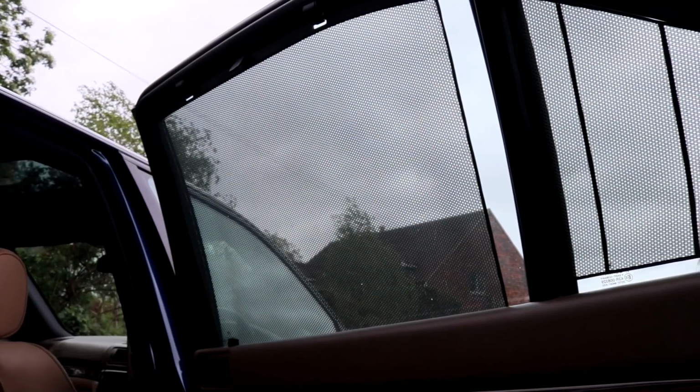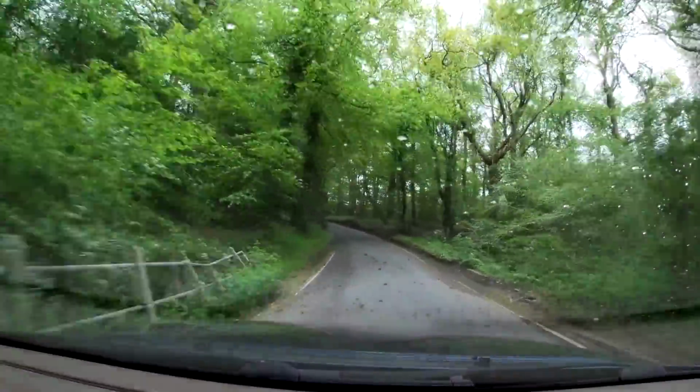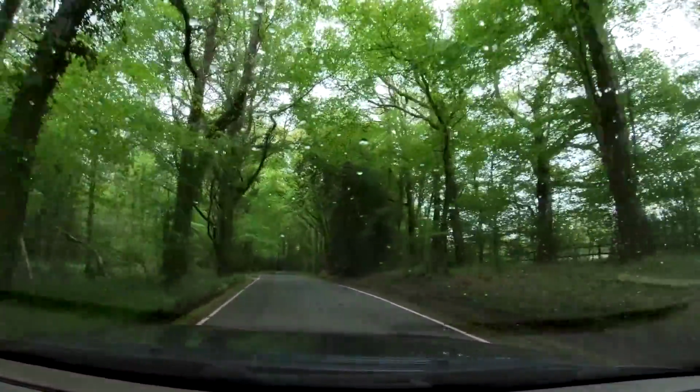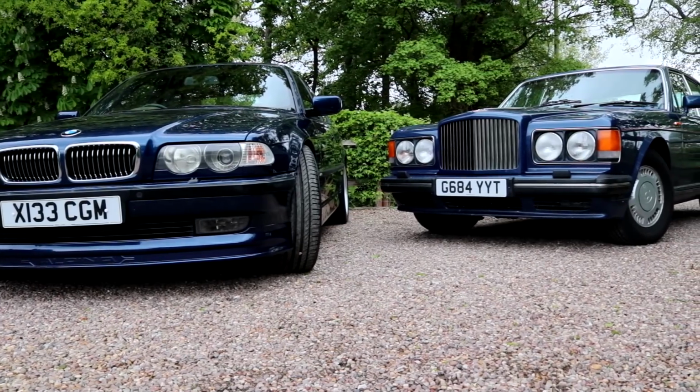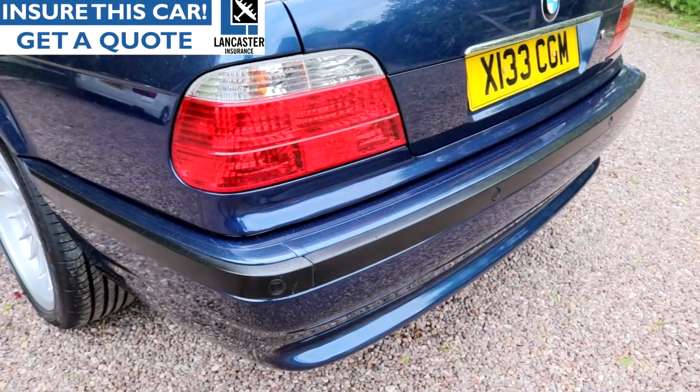What you really notice comparing this car to the Bentley on a road like this is the age of the design, the body shell engineering particularly. This feels really rigid, utterly solid, whereas the Bentley, derived as it is from the Silver Shadow, the structure creaks a little bit as you go over potholes, and this just doesn't. This just shrugs it off.